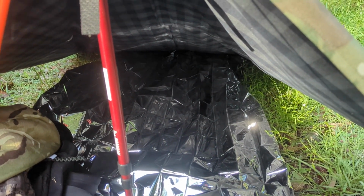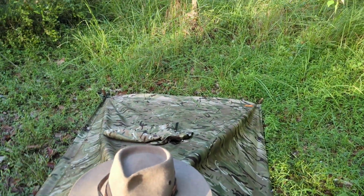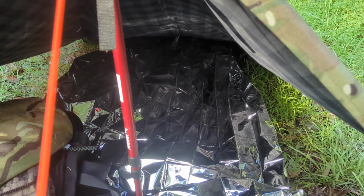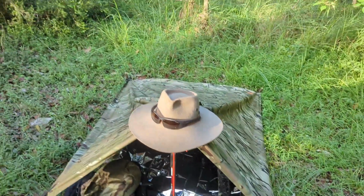So here we are. Nice, crinkly, noisy mylar ground sheet, but it should at least keep me dry, might keep me a little bit warm. My plan is basically to push my feet right down to the back there. You can see it comes in a bit close, so it's a little bit like having a blanket at that end at least, and then just trying to use the mylar as a bit of a windbreak if I need it. But for the most part, the fact that I'm still a bit damp, I think I'm going to have a pretty ordinary night.